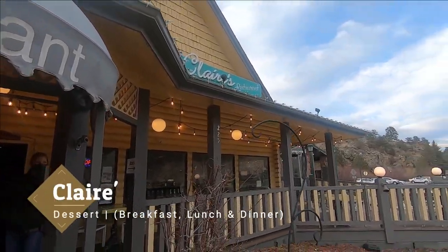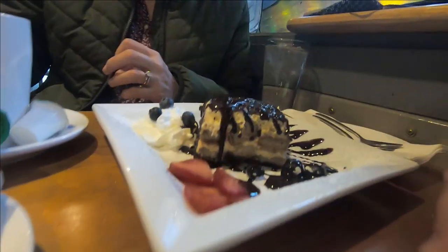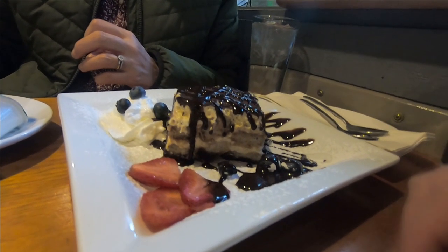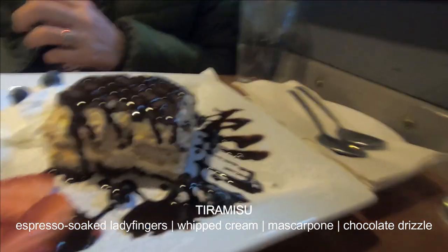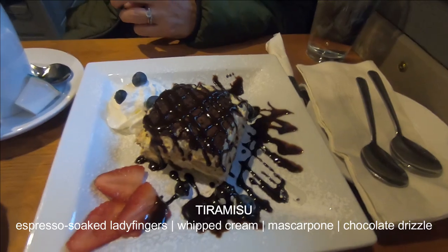That's outstanding. Claire's is a family-owned business that strives to use the freshest ingredients and locally sourced products whenever possible. This down-home atmosphere was ideal for a late-night dessert and coffee before closing out the evening.